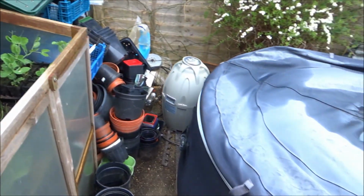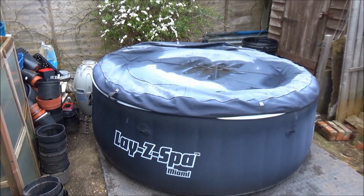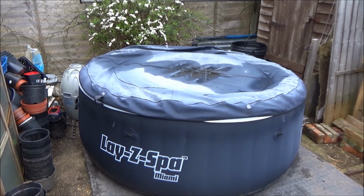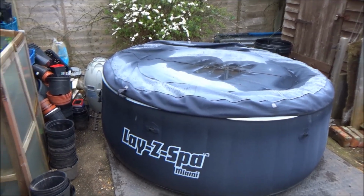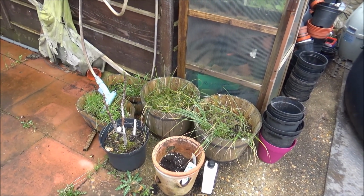And that hum is my hot tub that was donated or given to me by my father. Yeah, slightly bit indulgent. Yeah, and things are just there. Just got to do a lot of weeding really now.